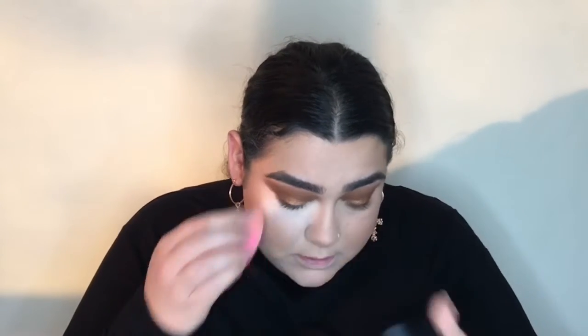So now I have blended out my concealer. I'm going to go in with my powder. And for powder today, I am using the Maybelline Fit Me Loose Setting Powder. I do usually go in with my Laura Mercier and then this one usually, just to brighten up the area. But I just felt like using this one today.